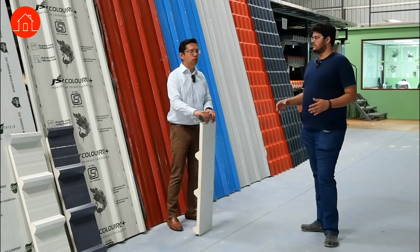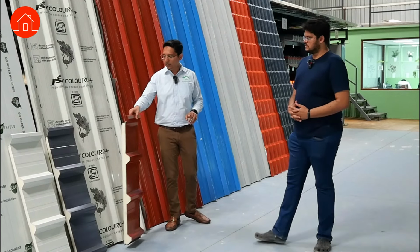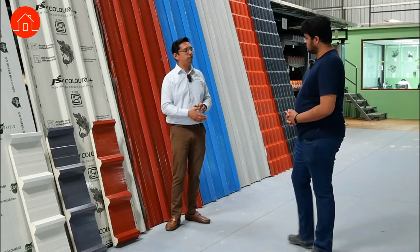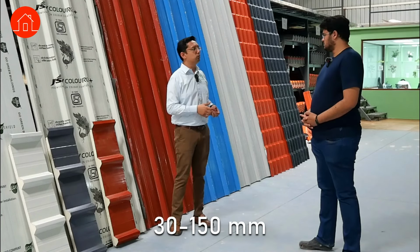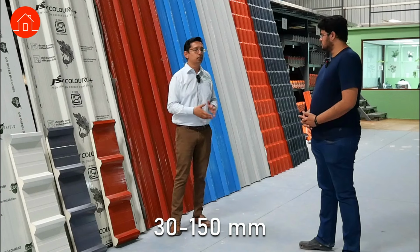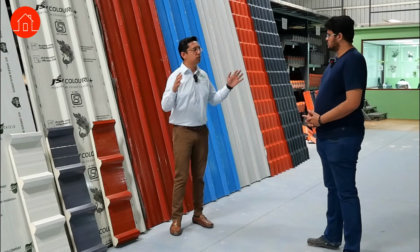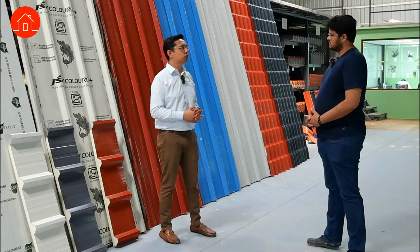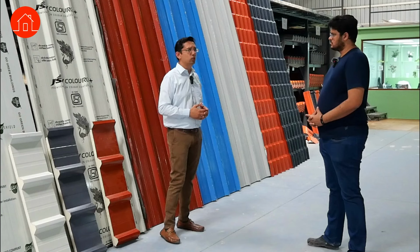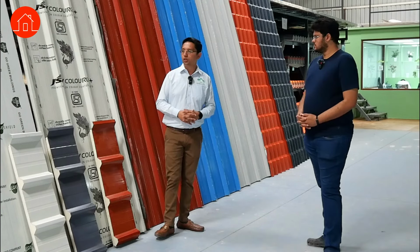So what's the range of the roof and the wall? Okay, as I said, it's not only the roof which comes in puff panels, we also have wall. It starts with a thickness of 30 mm and ranges up to 150 mm thickness. And these are also used in cold storages to have standard humidity or temperature controlled. This is a widely used product, so it's an industrial product too. Recently it has been widely used in residential purposes also.